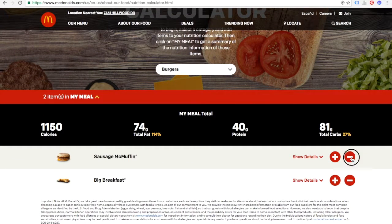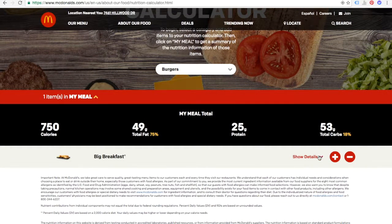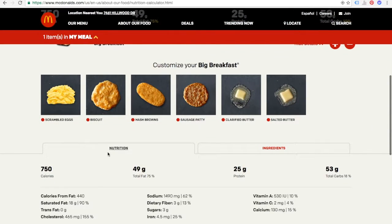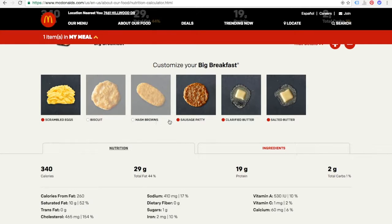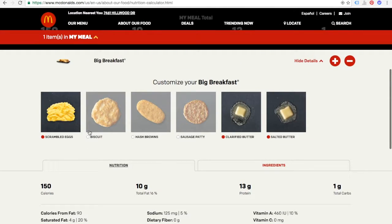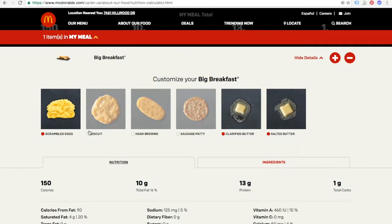Okay, let's get rid of the sausage McMuffin. So I already know the biscuit should be taken out, the hash brown, the sausage. I'm just curious what the egg looks like. Okay, so I'm looking at the big breakfast for one reason, because I'm all about getting protein.